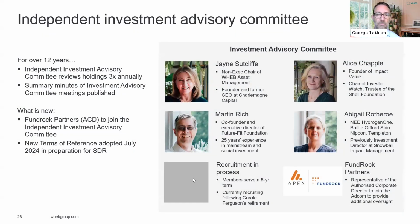So we have had an independent investment advisory committee at WHEB since the strategy was originally founded nearly 20 years ago. This group has always had a governance role in that the team have had to justify the inclusion of every stock in the portfolio to the committee as being consistent with the aims and objectives of the strategy and the consistent application of the process. And for the past 12 years, we've also published the minutes of this meeting, which gives the committee increased credibility and transparency in performing this oversight and governance role.